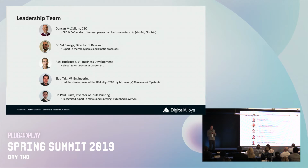And our leadership team. We have a really strong bench, including a lot of expertise in machine design, quite a few MIT PhD metallurgists, a lot of 3D printing industry experience, and our CEO, Duncan McCallum, has successfully built two companies before joining Digital Alloys.